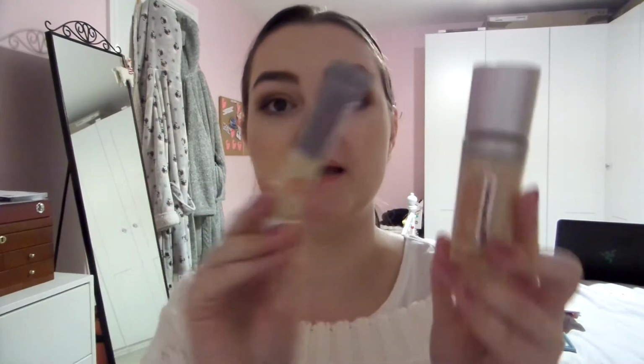Overall, I am thoroughly impressed with this foundation and concealer. Let's get them out, have a look at the packaging again. Yeah, I'm thoroughly impressed with these two. I absolutely love them. I think they are amazing. They're just exactly what my skin needs. They work so well for my skin right now, and that's just what I wanted. And they're a really good match for my skin tone, I think.